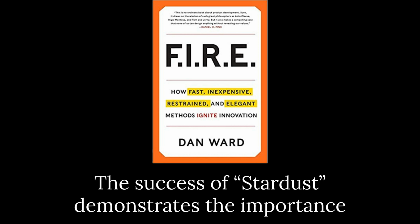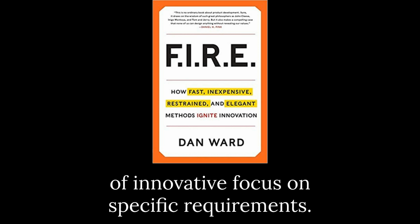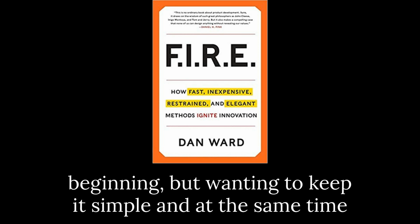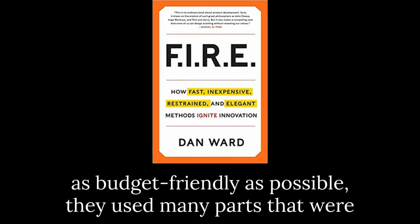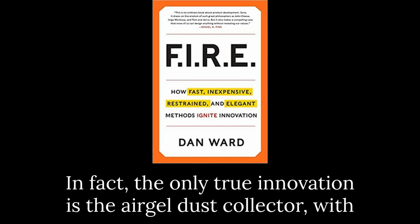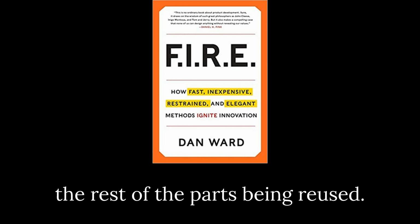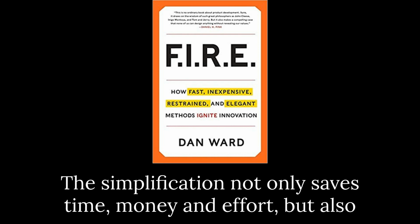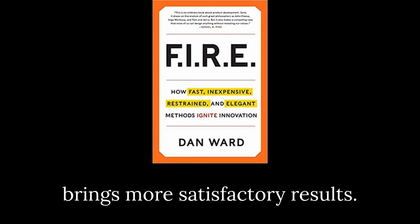The success of Stardust demonstrates the importance of innovative focus on specific requirements. NASA may have worked on the project from the very beginning, but wanting to keep it simple and at the same time as budget-friendly as possible, they used many parts that were developed from previous projects. In fact, the only true innovation is the airgel dust collector, with the rest of the parts being reused. Eat less, simply nice. The simplification not only saves time, money, and effort, but also brings more satisfactory results.